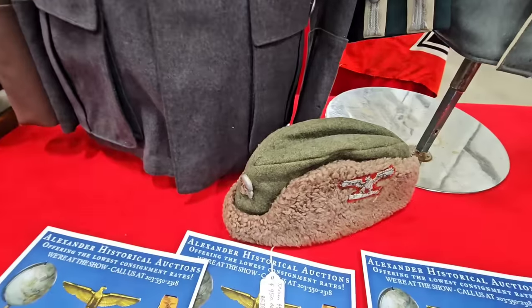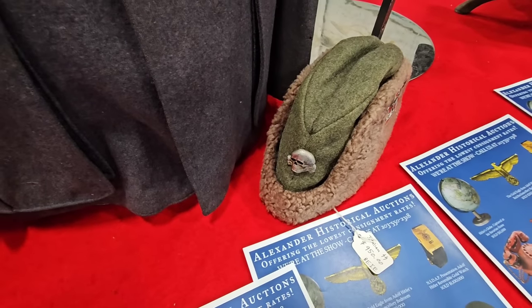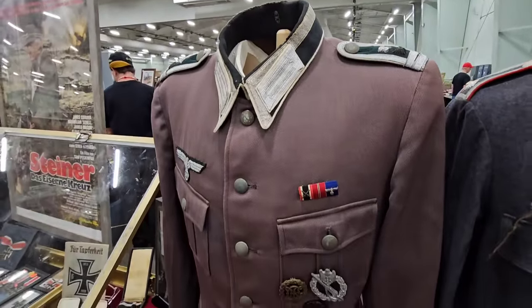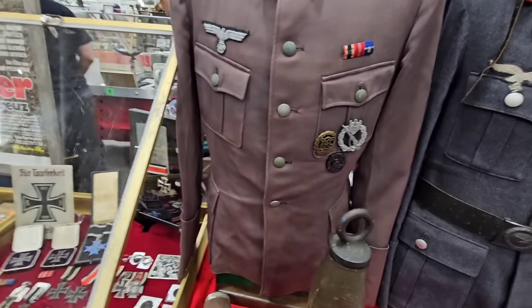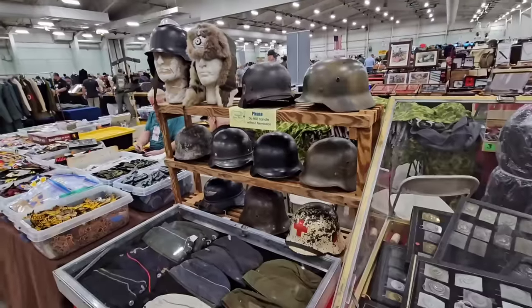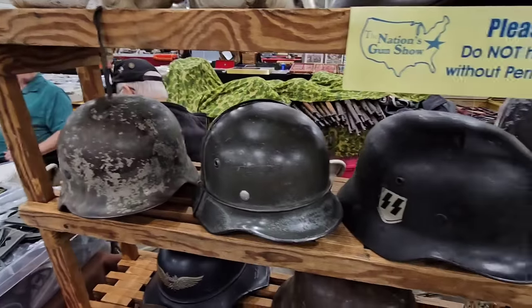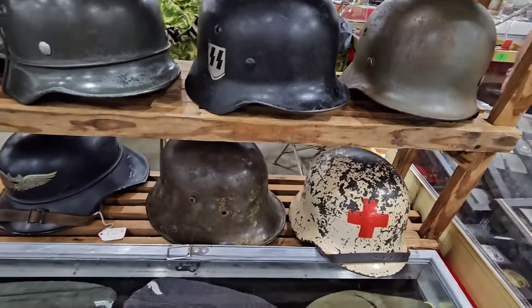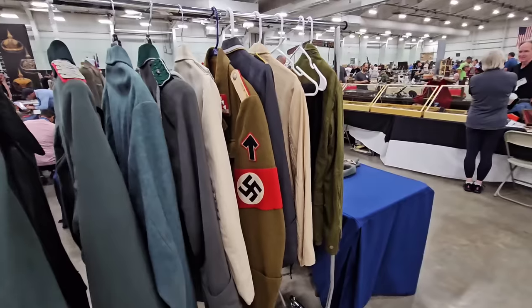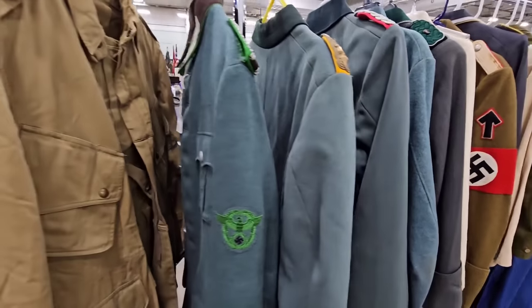And here's an SS Italian hat. It's got the Italian insignia on the side, and it's got the German SS skull on the front of it. Here's an infantry uniform. And they got a lot of different medals in there. Nice helmets. Real nice police tunic here.